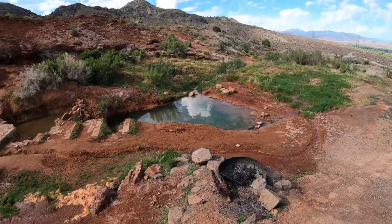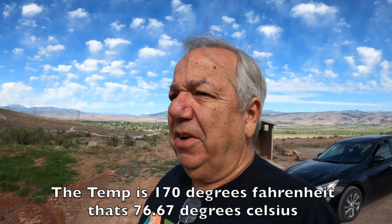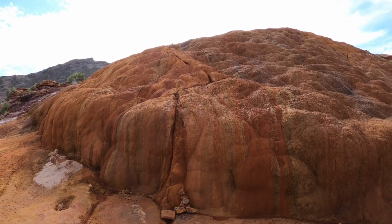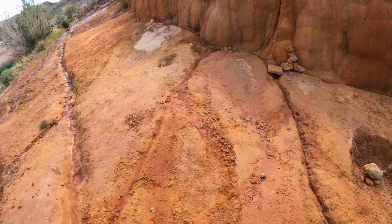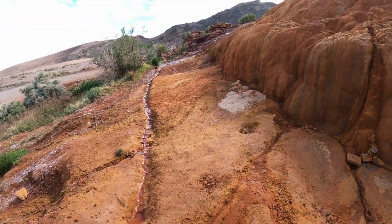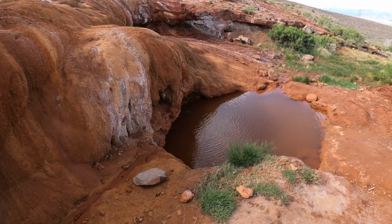So you got a series of pools. You can hike up to the top, and I think I may take a walk up there and see. That's where the water actually comes from, and the water up there is absolutely scalding. So you definitely don't want to be in that pool. Now apparently they're working up above, so normally there's water flowing through this little crevice right here. And the colors of the mud is showing off probably both algae as well as minerals.